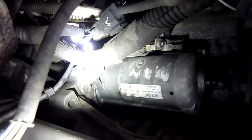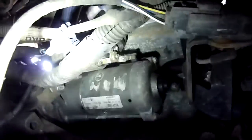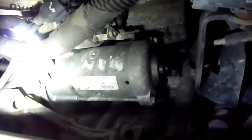There's a sump, just to give you coordinates. It's nightmarish to reach the starter motor. You can see one bolt. You can see the terminal connectors. So looking at the new starter motor, we give you the idea where the other bolt is, and there it is. So one of them comes out this way.